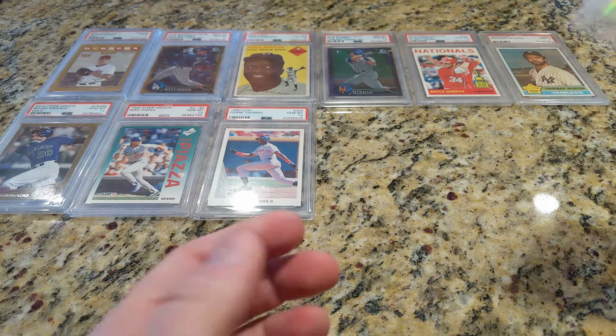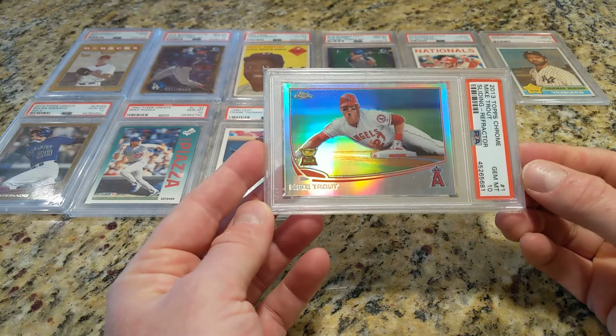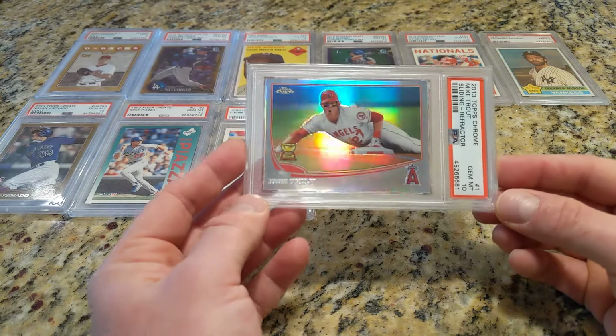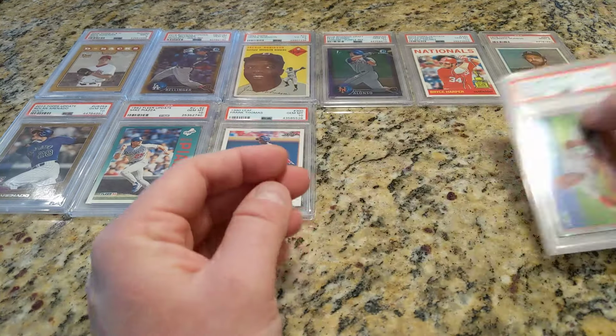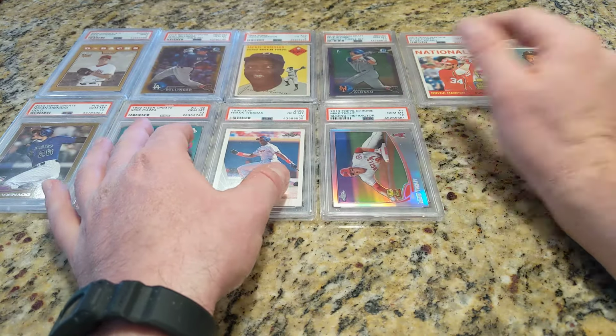All right, 2013 Topps Chrome. It's a nice Trout card. This is the sliding photo here, and it's got the Rookie Cup logo. It's a refractor. This was a pretty good buy for me. This one set me back, I think, around $150 or so. Again, earlier this year, pre-pandemic. Big difference between pre-pandemic and pandemic pricing.